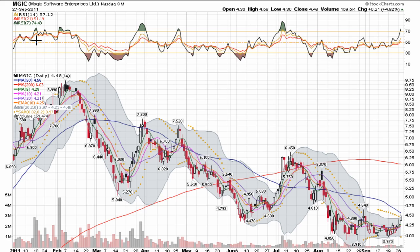It's a video chart presentation of Magic Software Enterprises. Magic is a NASDAQ Global Market stock trading under ticker MGIC. Nice support level right here around $4, making a pretty strong move over the last 4 or 5 days. Now, of course, the Dow's closed up 3 straight days, which could be helping support this a little bit. But overall, the chart has a very nice look to it. Challenging some resistance right now.